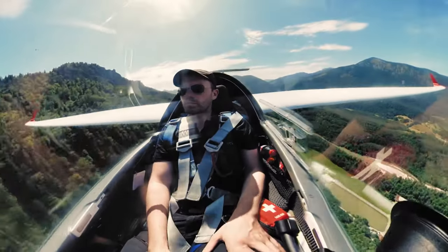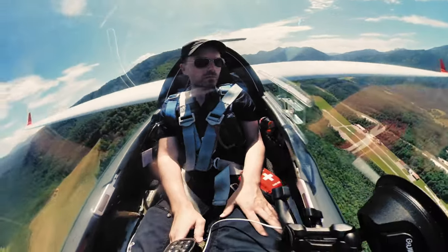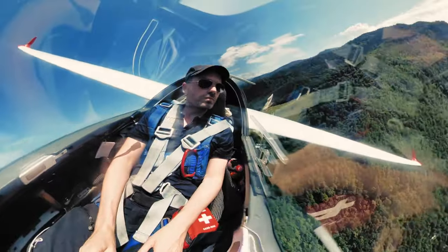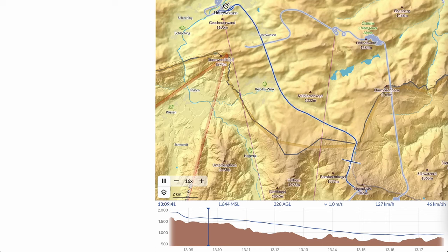Lessons learned. Why did the situation seem hopeless at the beginning and turned out to be manageable? Let's check the facts. We started at the altitude of 1650 meters above mean sea level and chose a route of approximately 18 kilometers to the airfield of Unterwössen.